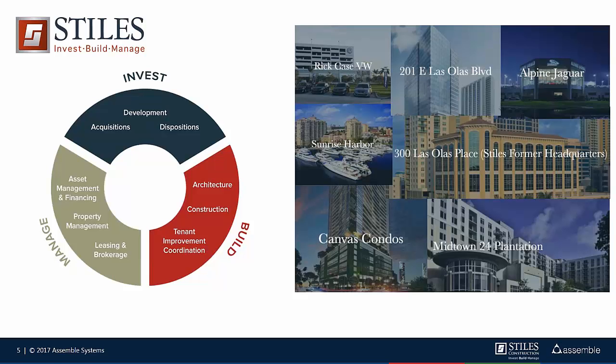And we do also do about 75 to 80% of our work is for third-party clients as well. So we're not just working for ourselves, so we have to hold ourselves accountable with numbers that we put out on the street, and some of the work we do is hard bid and some of the work we do is negotiated. So we have a lot of different scenarios that we get into from a pre-construction department and a VDC department.